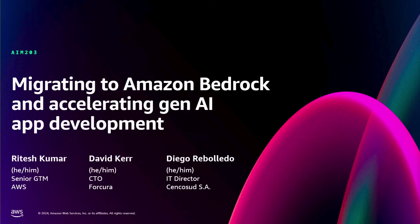You are here because you are building GenAI applications, and you want to better understand what Bedrock is doing, where Bedrock is, how Bedrock is evolving, and where we are investing our engineering resources. Some of you may be evaluating Bedrock against some of the other players, and you want to hear from your peers as to how they are making choices to use Bedrock.